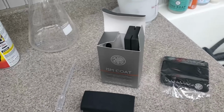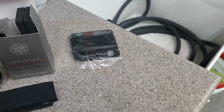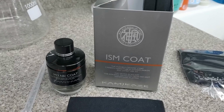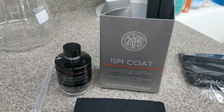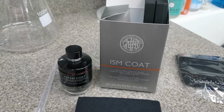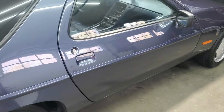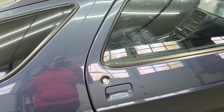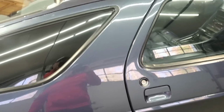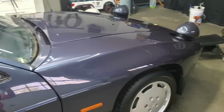So we're getting ready to begin applying the ceramic coating to Jay's 928. We only use Kamikaze products for our coatings. In our opinion, they are simply the best in terms of looks, durability, and that it has the warmness of wax while at the same time giving you the durability of ceramic coating. You'll see once we start to lay it down, but everything will get coated. The first coat, Kamikaze Miyabi, is best for paint only. And then the ISM, which is the topper, can go on any of the rubber surfaces, minus the tires.